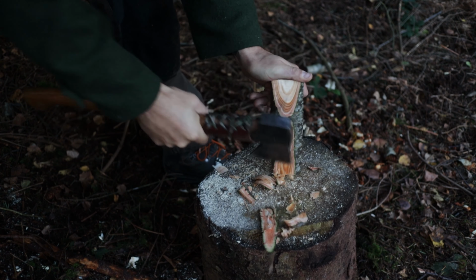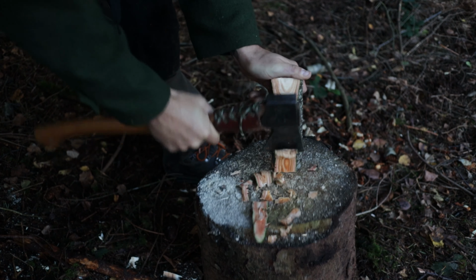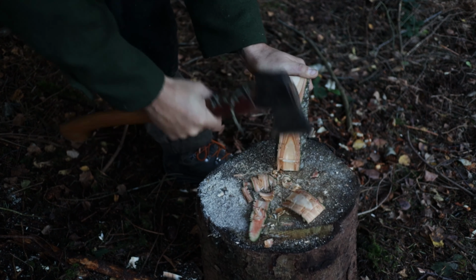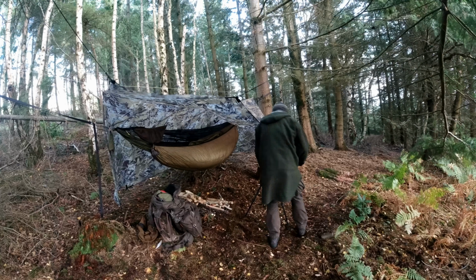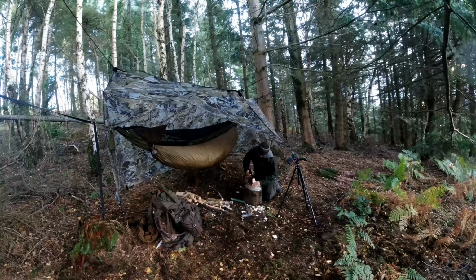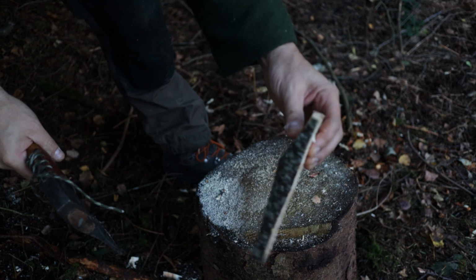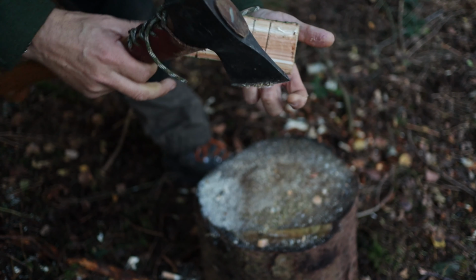Nice and soft, so it's fairly easy. No real need to do any breaker cuts. If it's hardwood, you tend to hit into it quite hard this way, and it breaks up the grain, and then when you chop into it, it comes off easier. But with it being softwood, I don't need to worry so much. So there we go, you can see that now. And now what I'll do is do it in the other direction.